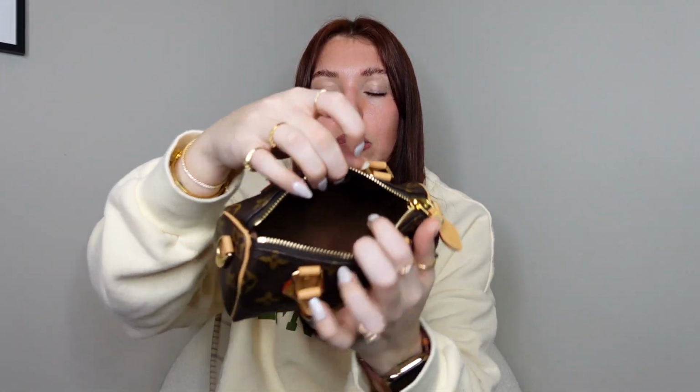This part I can actually see being a bit of a con eventually, because it's not like the mini pochette accessoire. With that SLG, the pull tab of the zipper goes further out than the bag, so you can open it a lot wider. This one, the zipper literally ends too short, you know, even on this side right here, it goes out further than it does here. So it does make it harder to fit in longer items. You have to put them in at an angle.